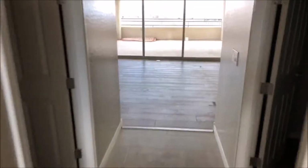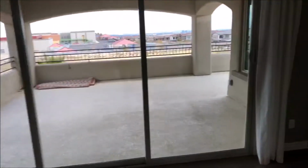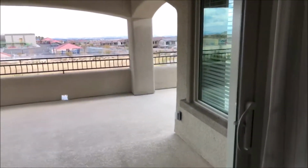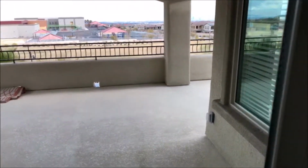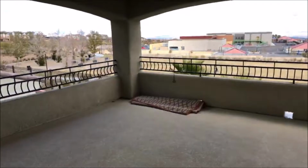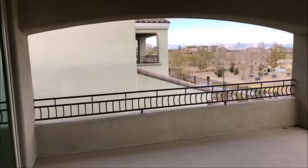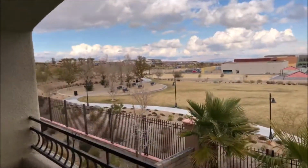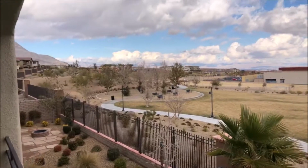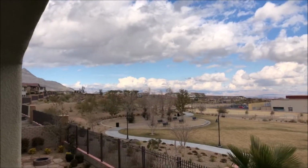Like I said, this one just fell out of escrow. Somebody's gonna buy this puppy because it is completely done. Let's go out to the balcony. Okay. As you can see here, we have the Paseo's walking trail over in the distance there. There is the playground area.